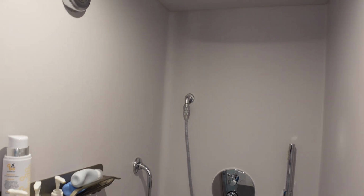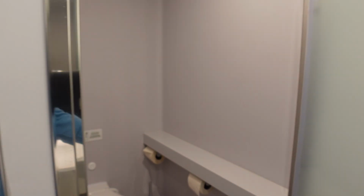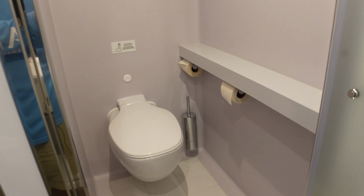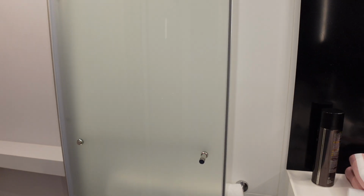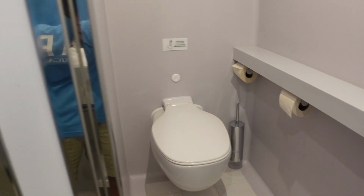The rain shower here does a wonderful job. The pressure and the temperature on this shower, if you like a hot shower, this is the place for you. Now, if I come over here, you've also got your toilet area. I personally don't like to feel trapped while sitting on the toilet, so I also often will just leave the door open. But that is what our toilet looks like on this room.